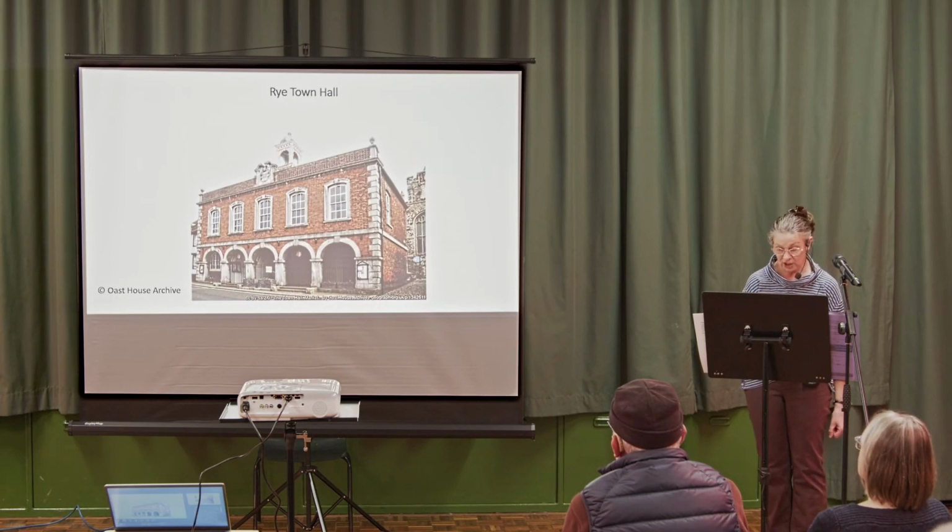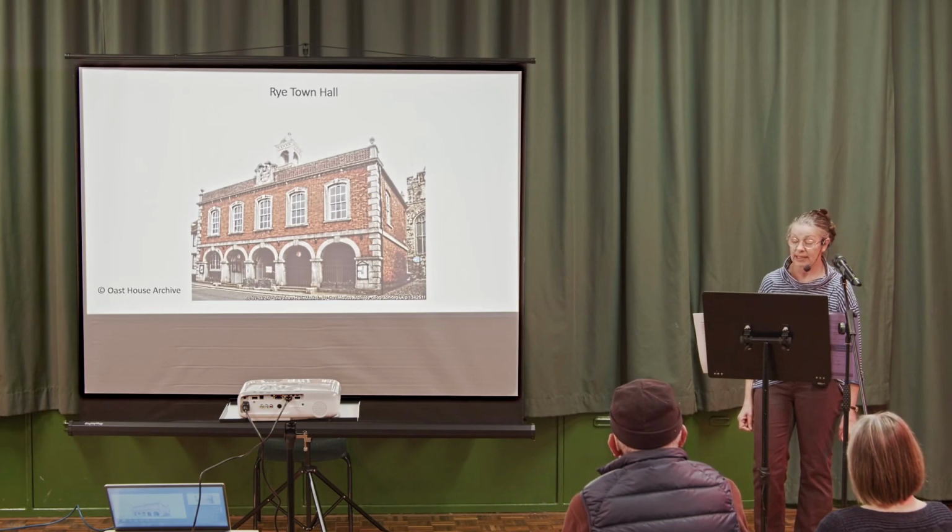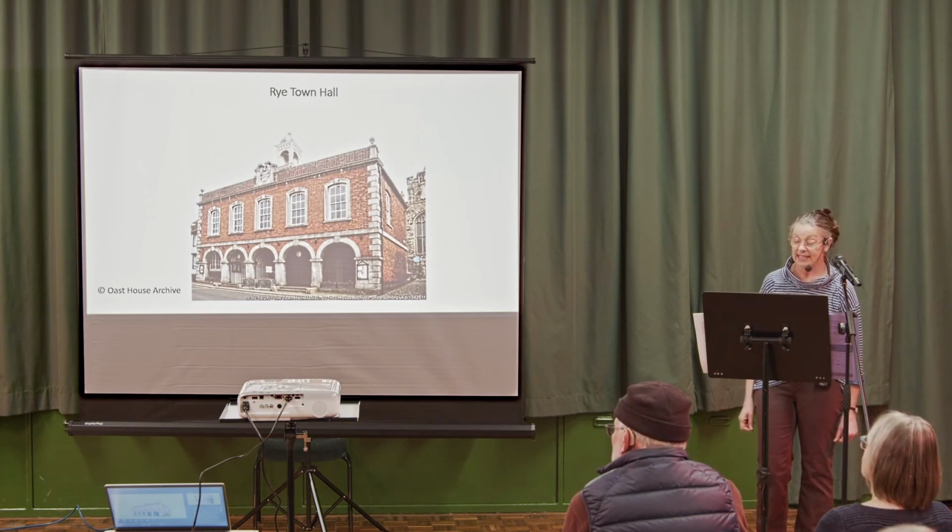Here's a more local picture. This is Rye Town Hall. Jeremiah Smith, who was 7 times the mayor of Rye, was one of the largest hop growers in England, and it's said that he paid £33,462 in hop duty between 1850 and 1862. 1862 was the year when the duty was repealed.